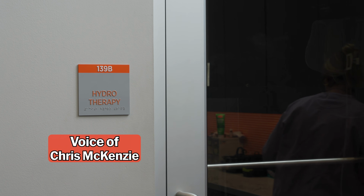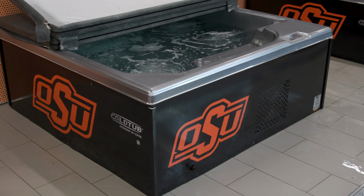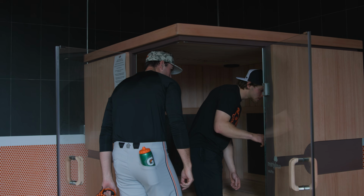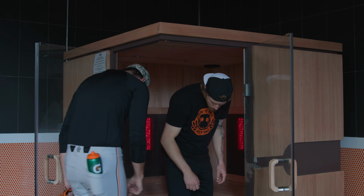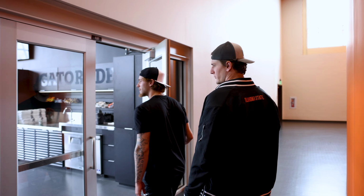Everything we try to do is evidence-based here. So we try to go from a cold water tub for 7 to 10 minutes to drop the core temperature. You get that biochemical metabolic release. Then we go into the red light, which is the deeper tissue, and we actually circulate those nutrients. That's kind of the recovery. Let's lead us into the weight room.